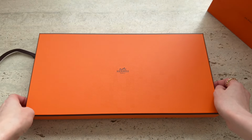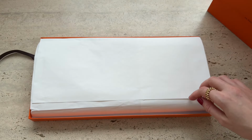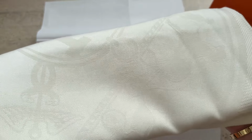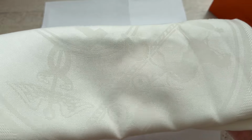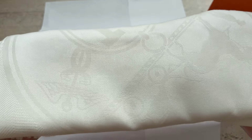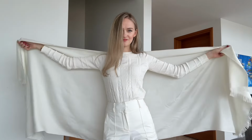I'm trying to buy items that I will wear as often as possible to make sure that the cost per wear of these items is as low as possible. This beautiful scarf is quite long and I love that it's so subtle. I can also wear it to work. It's like a quiet luxury, which is perfect. You can see how big it is.